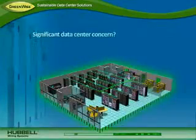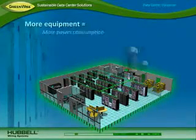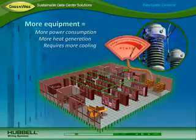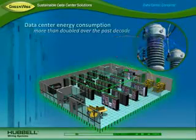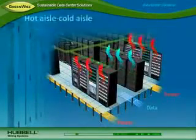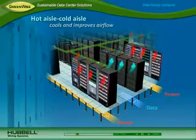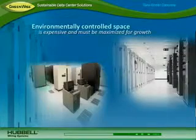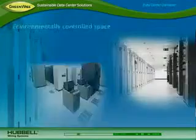One of the most significant data center concerns is energy savings. More high-speed equipment requires more power, which generates more heat and requires more cooling. Consequently, data center energy consumption has more than doubled over the past decade. To reduce cooling, data center managers improve airflow by using a hot aisle, cold aisle configuration and by reducing airflow obstacles. Environmentally controlled space is expensive and must be maximized while providing scalability for future growth.